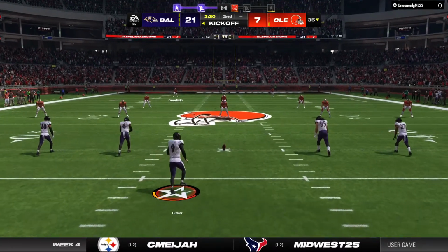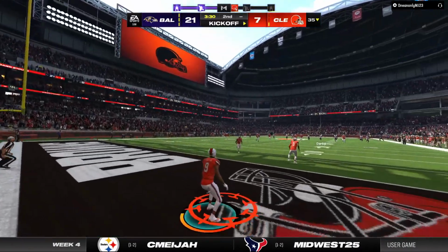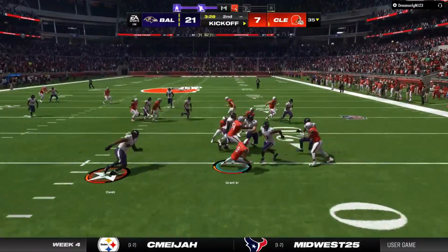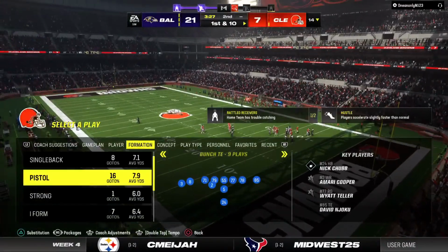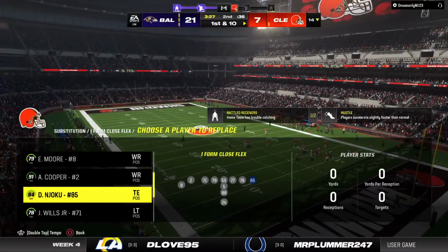Tucker now to kick it away following the touchdown. On the return from his end zone is Grant. And a nice job there on special teams to limit him to inside the 15 as he's dropped at the 14. At their own 14-yard line.